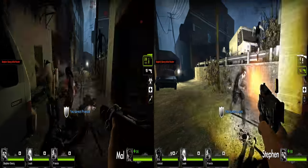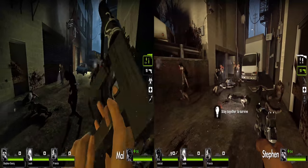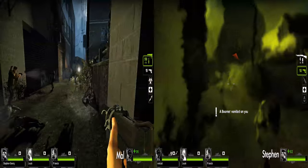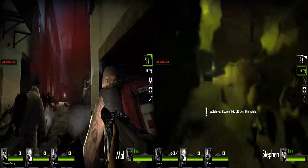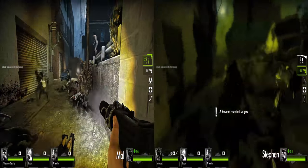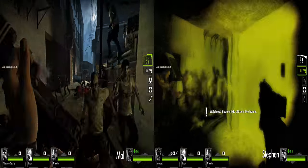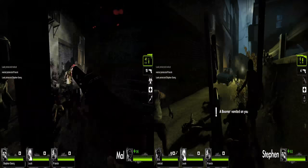And I saved Francis's butt. But it's been a while since I played Left 4 Dead 2. We've been playing a lot of Counter-Strike, so I still got the Valve FPS in my blood. But it's been a long time since I've actually played Left 4 Dead. So if I suck a little bit, that's why.